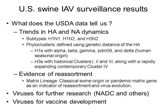We also are looking at the matrix gene as a surrogate for reassortment with the pandemic virus, because as I'll get into a little bit later, we've seen a lot of reassortment between what was endemic before the pandemic and then with that pandemic H1N1. And since the matrix gene was from a unique lineage, we can differentiate those viruses that have picked up some of the pandemic genes through that matrix. So we look at both trends with subtypes, but also not all H1s are the same and not all H3s are the same.